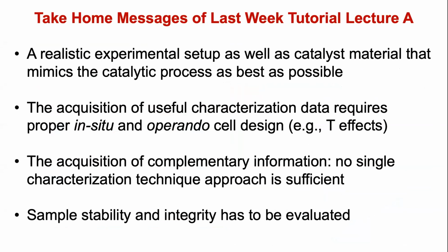Before I really start with the point I want to make for this second lecture, these were somehow the take-home messages from the last lecture. One is that realistic experimental setups as well as catalyst materials have to be taken, which mimic the catalytic process as best as possible. A second is that we want to acquire useful characterization data, and that means you have to put a lot of emphasis on in situ and operando cell design and construction. I will come to that in a minute.